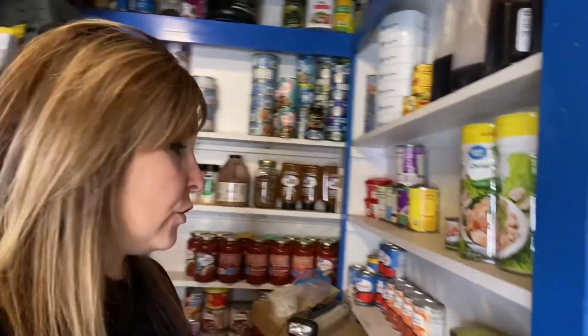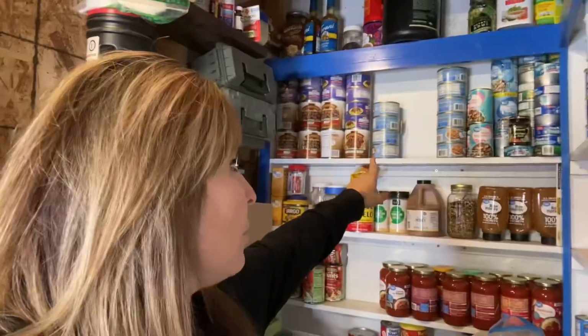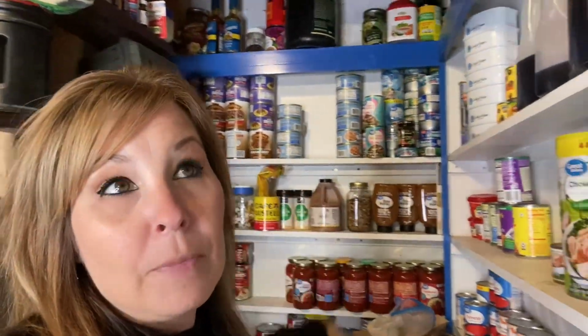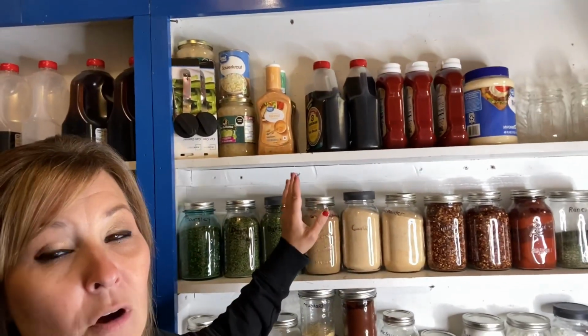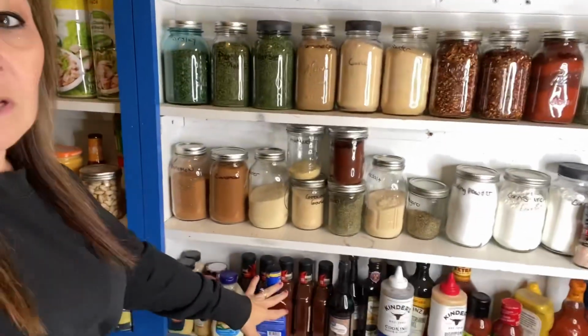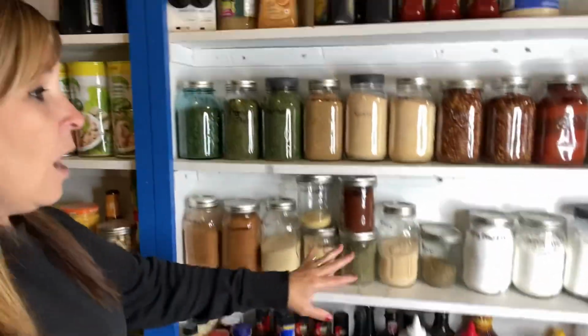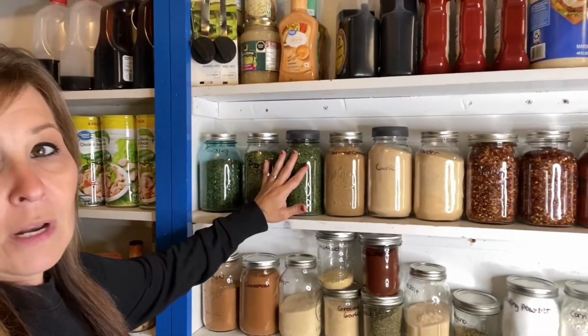I'm going to share a little bit with you guys. You can see that we have some empty spots here, and I got some stuff to fill these voids. So this is what we store out here. We have all our ketchups and dressings, and we have a lot of it down here too. Our sauces, our seasonings. Eventually, maybe we'll think of something different when it comes to our seasonings.